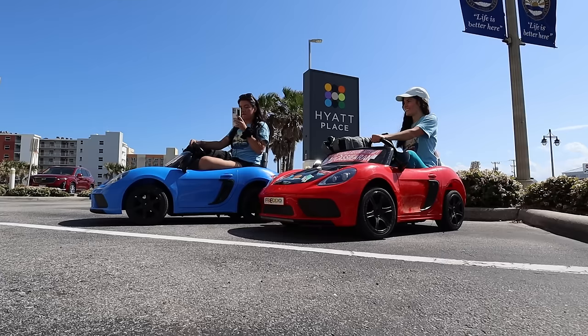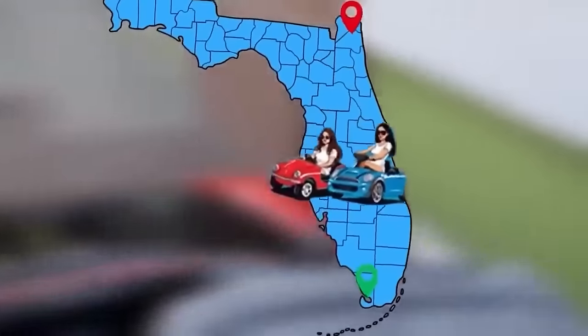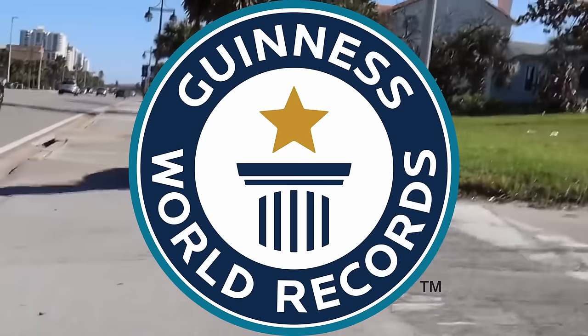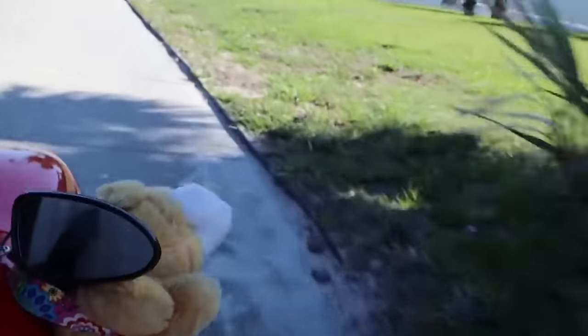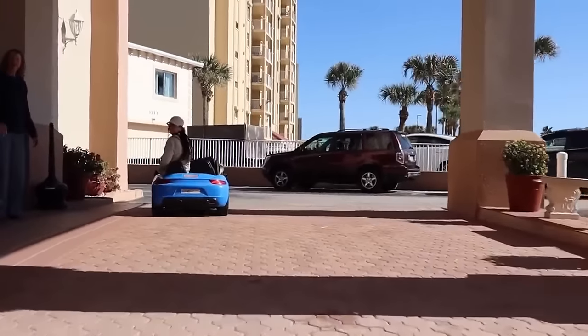Welcome to my challenge, where two girls who have been best friends since kindergarten try to make it from the top of Florida over 500 miles to the bottom of Florida in toy cars. We're attempting the Guinness World Record for the longest journey by toy car, and the day before yesterday, we made it 135 miles to a Hyatt in Daytona Beach.